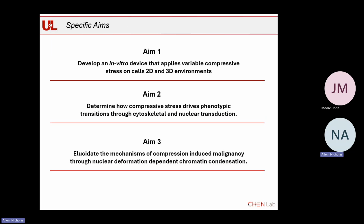Here are my aims in order to achieve that. The first one is to develop an in vitro device that applies variable compressive stress on cells in a 2D and 3D environment. The second, to determine how compressive stress drives phenotypic transitions through cells, cytoskeletal and nuclear transduction. And the third, to elucidate the mechanisms of compressive stress induced malignancy through nuclear deformation-dependent chromatin condensation.